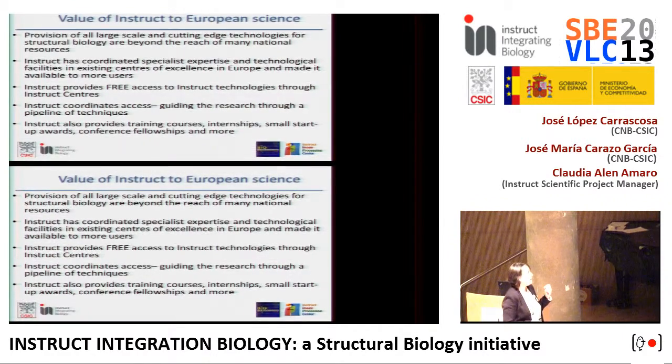We help you coordinate the access. We understand that a person in one country may have to travel to 2, 3, 4 other European countries, and we are there to help you process not only the scientific part of the work, but also the bureaucratic side of the work. And we also provide training courses, internships, small startup grants, and we've been organizing conferences, and more to come. And we are open to suggestions if you have more ideas of things we can do for the community.